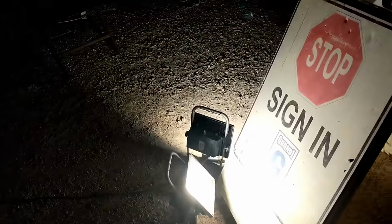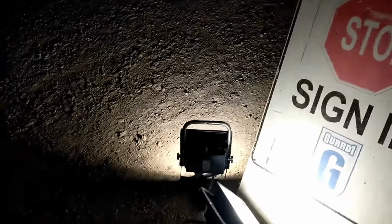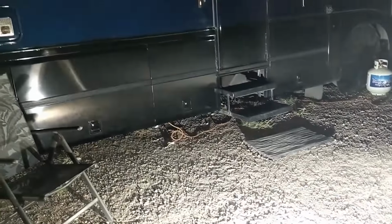Those lights are pretty bright. They work pretty good. And when they're coming out, you do the same thing. So you want good lighting. Another thing, if you look at this right here, I got this light. There's two lights. One's aimed up and one's aimed underneath.